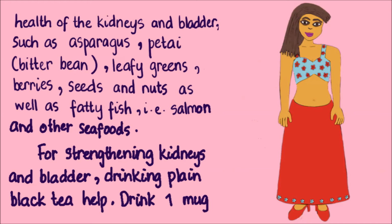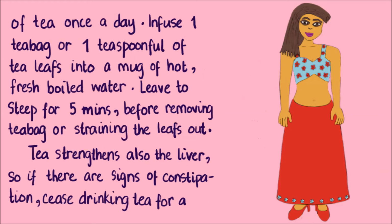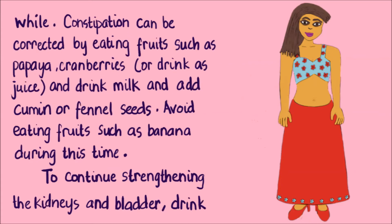For strengthening kidneys and bladder, drinking plain black tea helps. Drink 1 mug of tea once a day. Infuse 1 tea bag or 1 teaspoonful of tea leaves into a mug of hot, freshly boiled water. Leave to steep for 5 minutes before removing the tea bag or straining the leaves out. Tea also strengthens the liver, so if there are signs of constipation, cease drinking tea for a while.